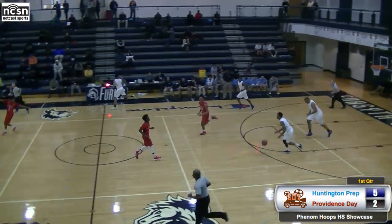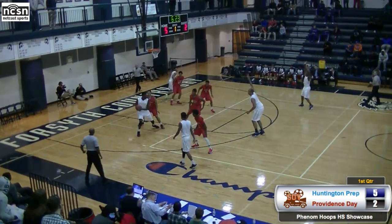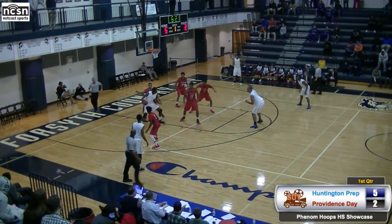Inside to number 42, Josh Howard. His shot's no good, and right now, Huntington Prep leads 5-2 with 6:22 left to go in the first period.